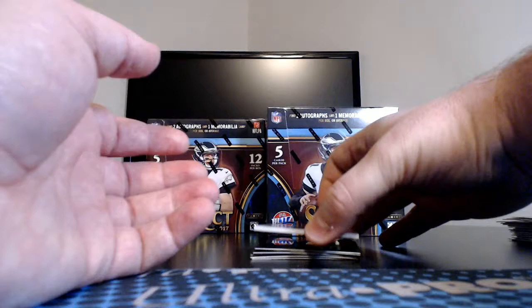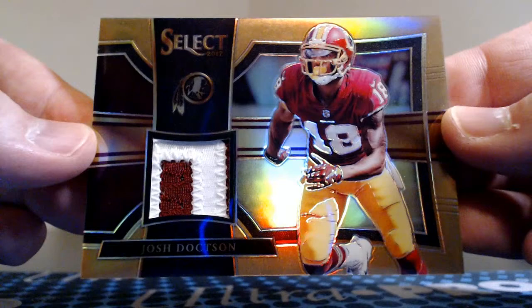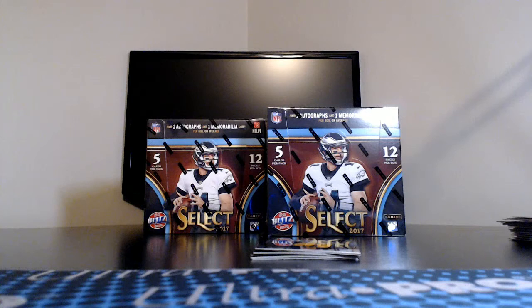Josh Doctson, two-color relic. Looks like off the double zero, off the shoulder there, probably. There's a separate stack here going for the relics.